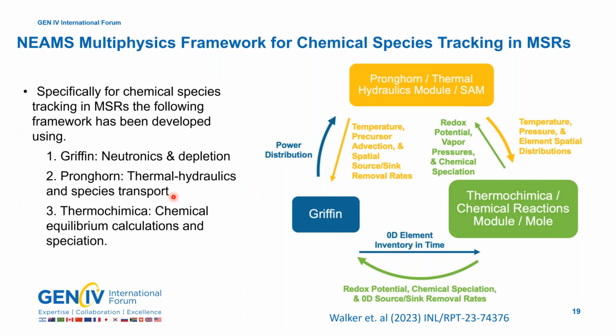So Griffin, with its depletion capability, is going to give us a 0D inventory of our nuclides. It's solving the Bateman equations, so it's just an ordinary differential equation in time. But with Pronghorn, if you actually want to track specifically the whole partial differential equation of different nuclides, then we can put that species equation into Pronghorn and really understand how specific elements are behaving in our system. And then Thermochimica is our chemical equilibrium calculations and speciation.